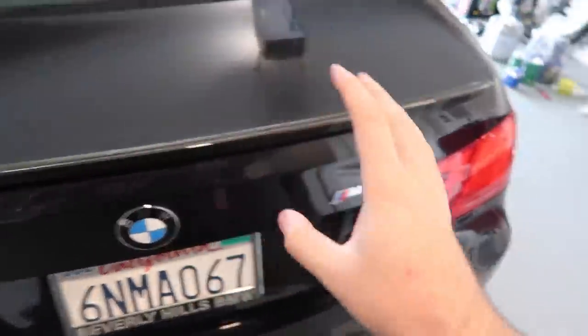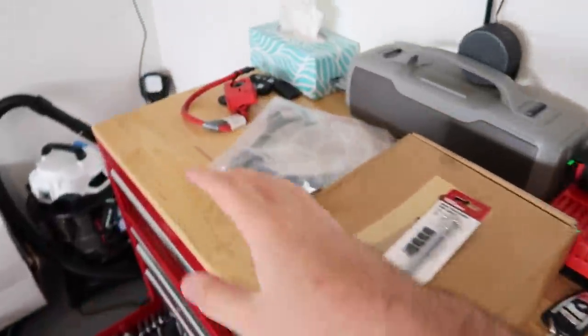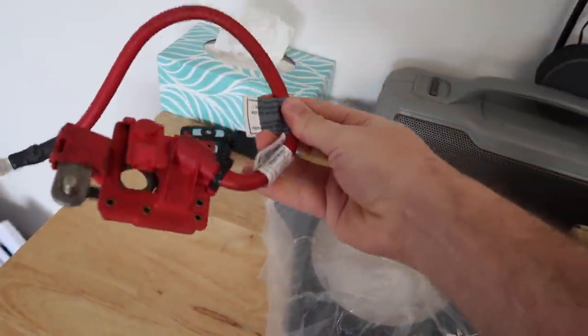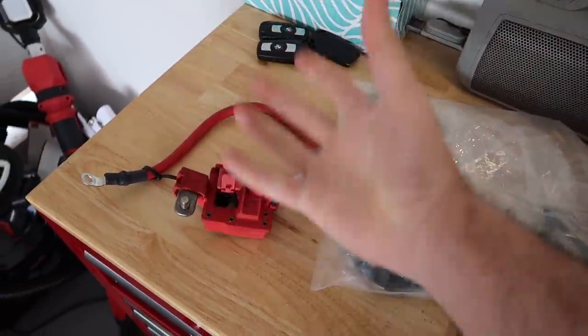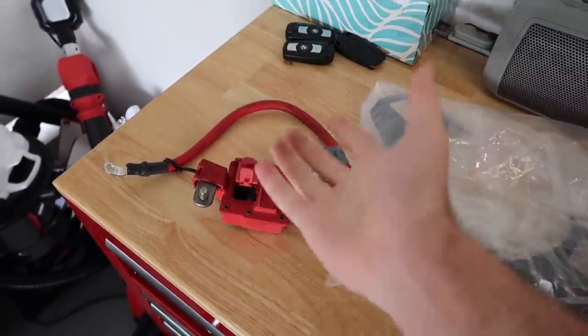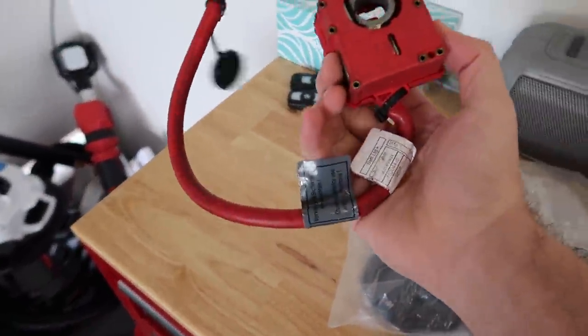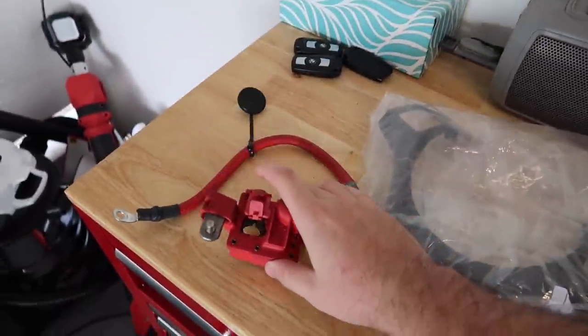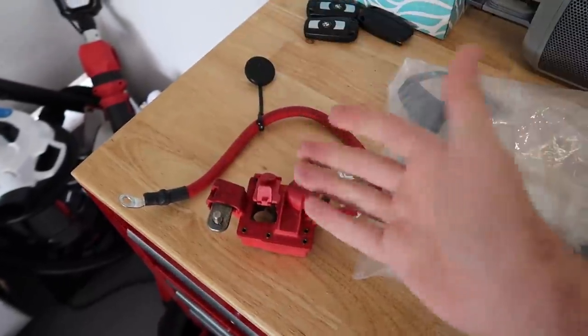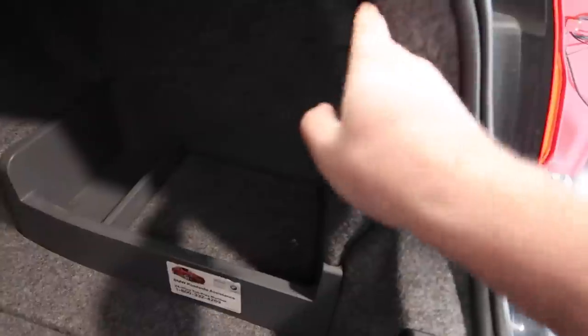Now, before getting the car started, guys, we do need to replace the battery terminal back here. We got a used one off eBay, but it is an OEM one, so this should work just fine. I always like going with OEM, so we have no fault codes. If you go with an aftermarket one, which is way cheaper, sometimes they throw fault codes and the car just doesn't like it. So it's better off going with the used one for a few extra bucks, or possibly the same price as an aftermarket one. Just putting it out there.